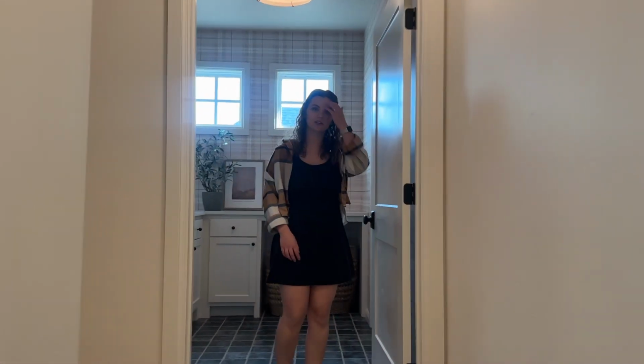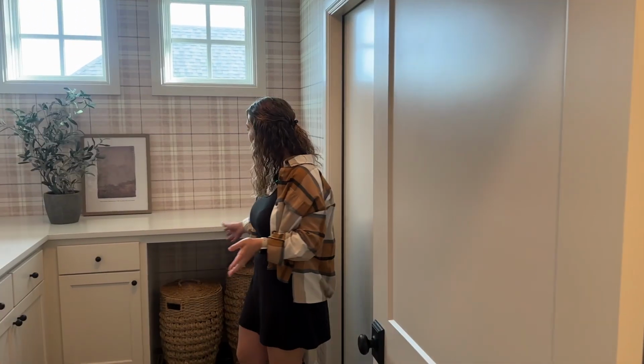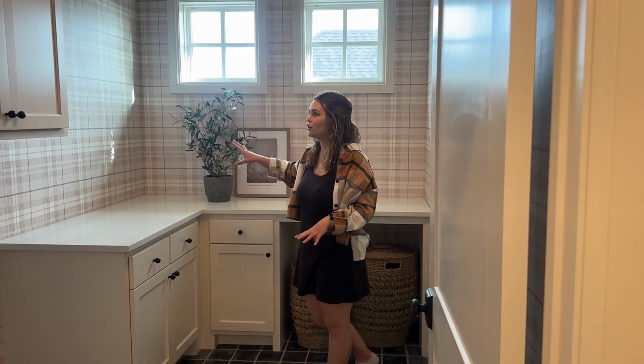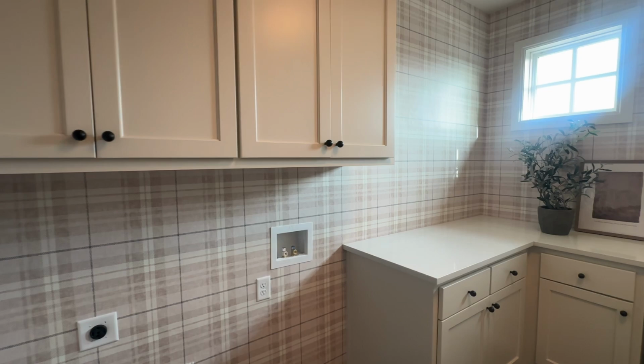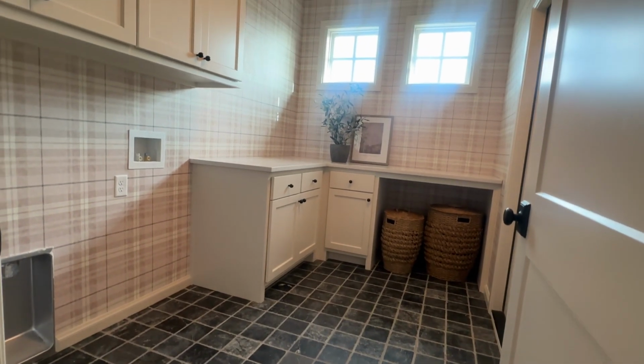So coming in here to the laundry room, you do have access to the attic, which is nice for extra storage. And then this laundry room has the nice cute little windows. It has this very cute plaid wallpaper and then just lots of space for countertops and storage. And even the tile is really unique. So to me, this is one of the cutest laundry rooms I think I have seen, just with all the little details that they added.